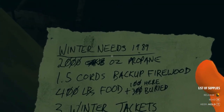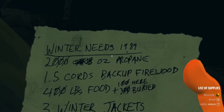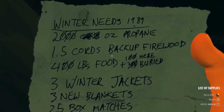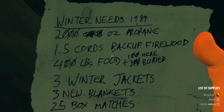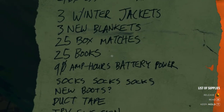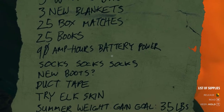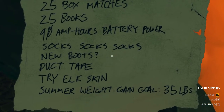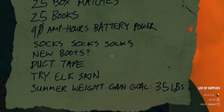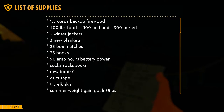Winter needs 1989. 2,000 ounces of propane. Sounds like a lot of propane. 1.5 cords backup firewood, 400 pounds of food, 100 here, 300 buried, 3 winter jackets, 3 new blankets, 25 boxes of matches, 25 books, 90 amp hours battery power, socks, socks, socks, new boots, duct tape, try elk skin, summer weight, gain goal, 35 pounds. Okay.